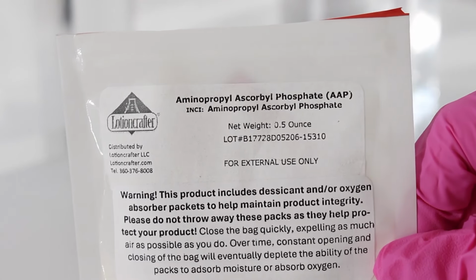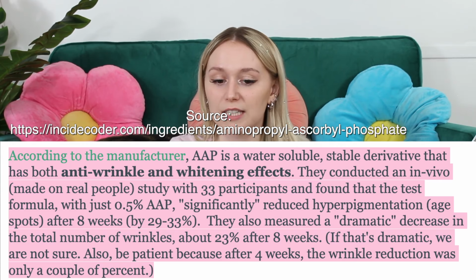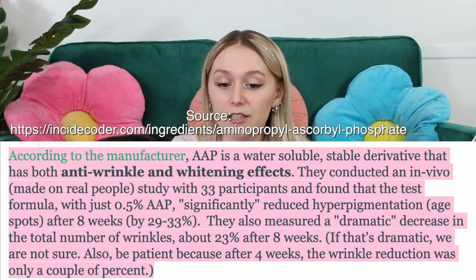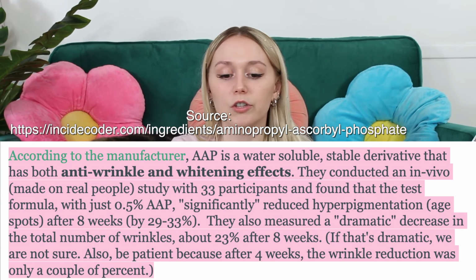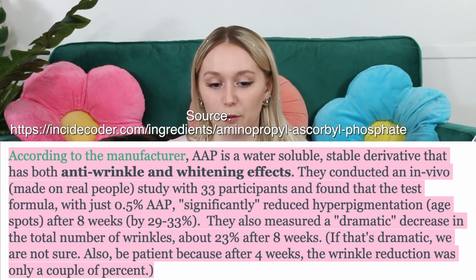So according to the manufacturer of this ingredient, it has both anti-wrinkle and whitening effects. They did an in vivo test, which is a test done on real people. They included 33 people and found that just 0.5% AAP significantly reduced hyperpigmentation after 8 weeks by 39 to 33%. They also claim to have measured a dramatic decrease in the total number of wrinkles, about 23% after 8 weeks. So we can't take these claims too seriously, as this is an in vivo study done by the manufacturer.